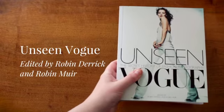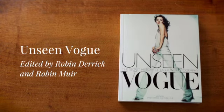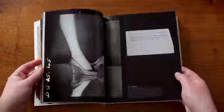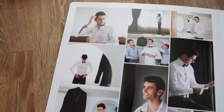The first book that I wanted to talk about today is called Unseen Vogue. This is something that I've actually had in my collection for a really long time. Before I started my course and before I even owned my own camera, I really loved fashion photography. Wasn't massively interested in fashion, but I just really loved the photography, especially in magazines like Vogue and Elle. I just thought they were absolutely beautiful.